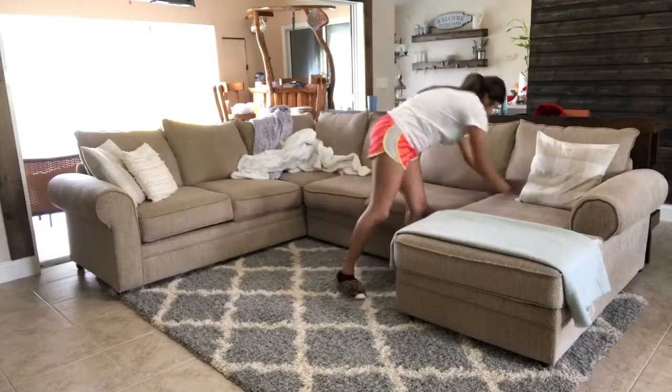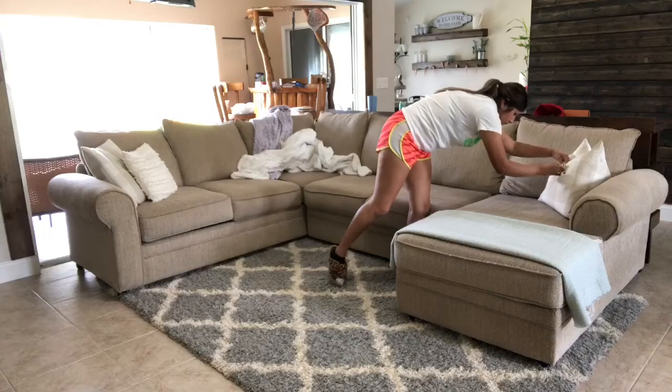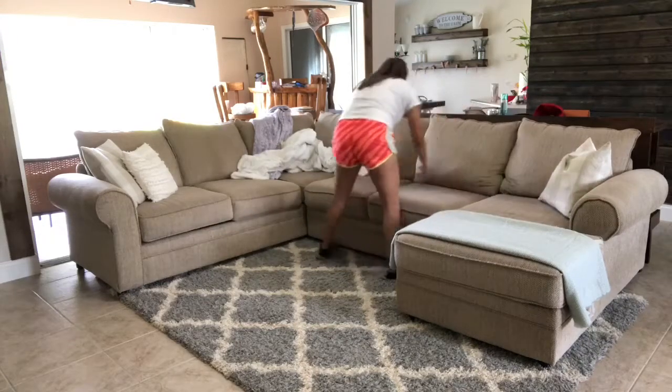But moving on to the living room, it's not as messy as it was before, so I'm just straightening up our pillows and putting away our blankets.